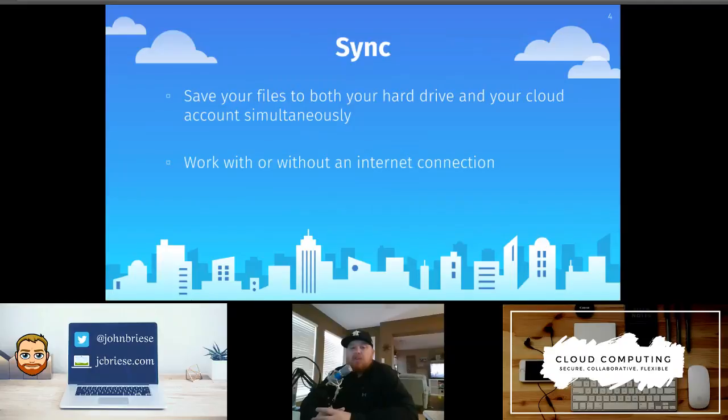No matter which one you choose, it's important to understand what it means to sync. Every single one of these has a feature that allows you to sync your cloud account to your computer. What that means is you are saving your files both to the hard drive of your computer and to the cloud. The reason you do this is that way you have easy access on your computer, and you have access even if you don't have an internet connection.